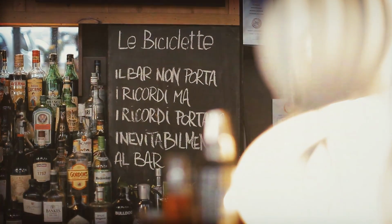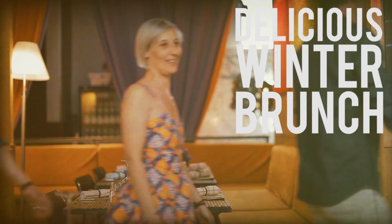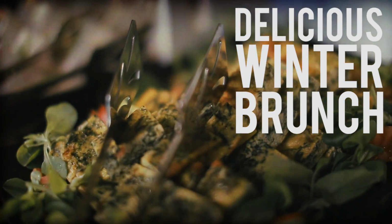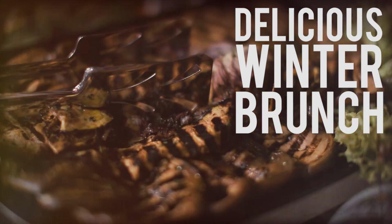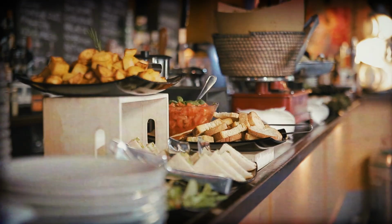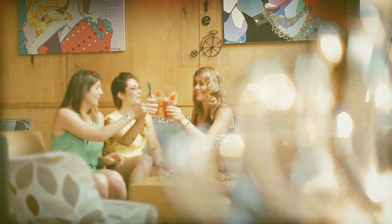If you find yourself in Milan between September and April, then Biciclette is definitely the place to head for a nice Sunday brunch. For around €22 a head, you can choose from 4 types of burgers, 5 different types of eggs, and you can also go to the large buffet and help yourself. What other way would you want to spend your Sunday in Milan?